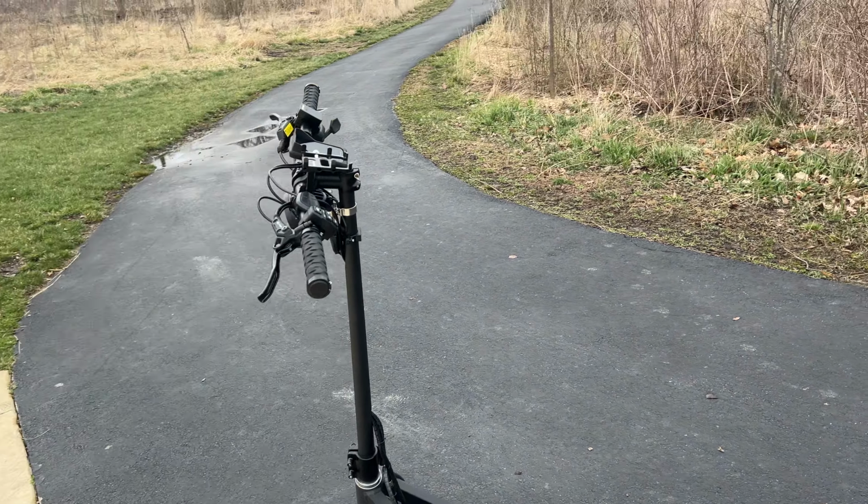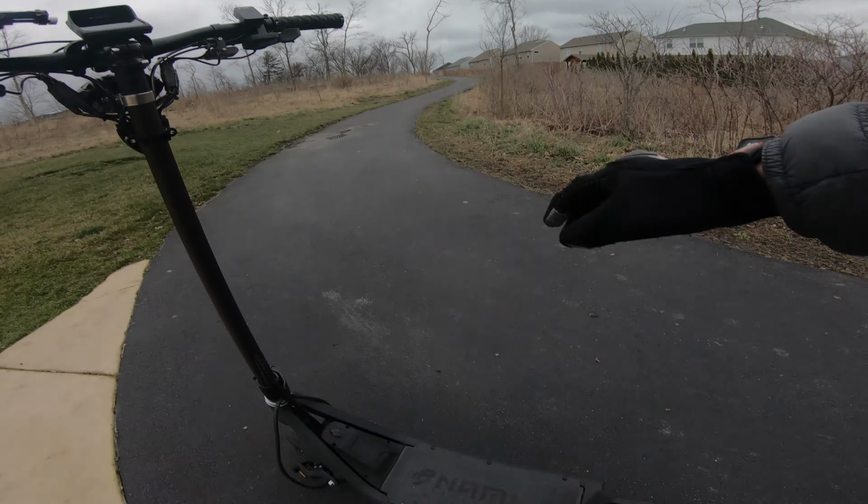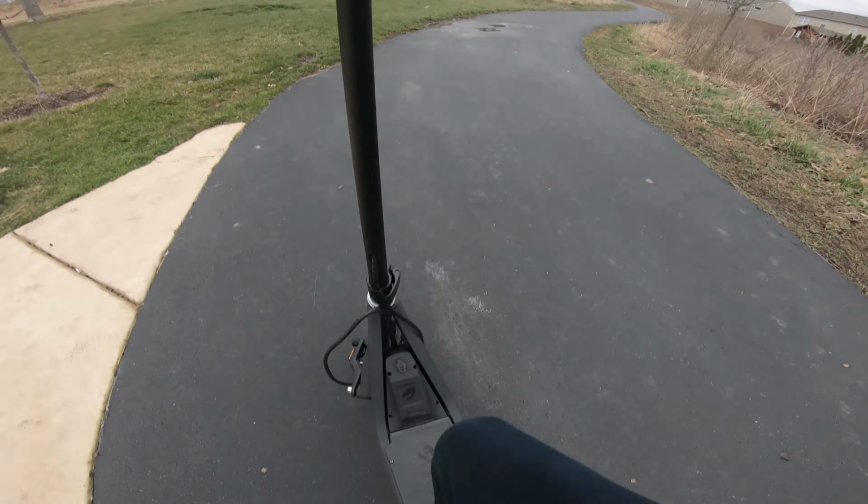Just to let you guys know, I'm going to be using my scooter on X mode with turbo enabled with all settings at high.